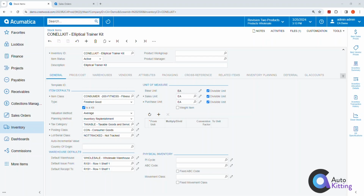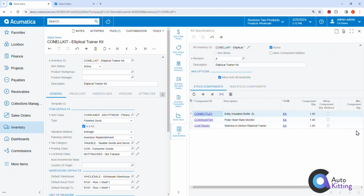Crestwood Associates is very excited to share our latest product enhancement for Acumatica, auto kitting. Let's take a quick peek. I have a stock item set up as a kit. Looking at the kit specifications, this includes 3 stock items: the elliptical, a heart rate monitor, and the sports bottle.